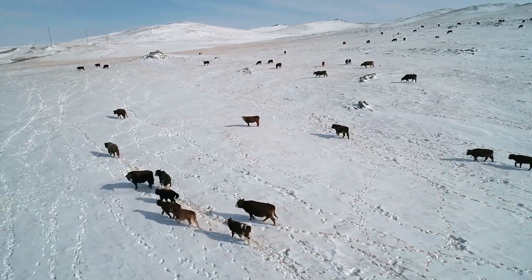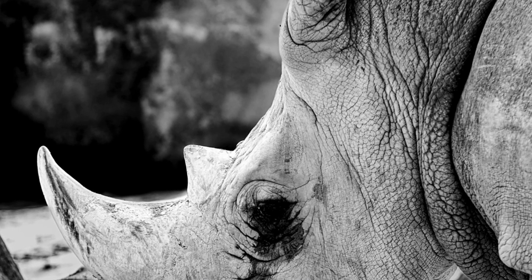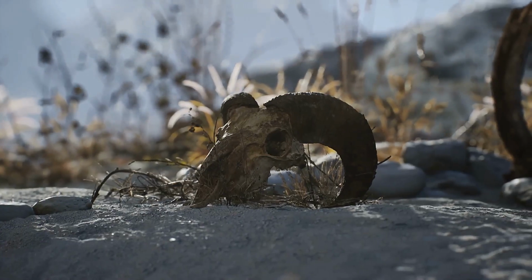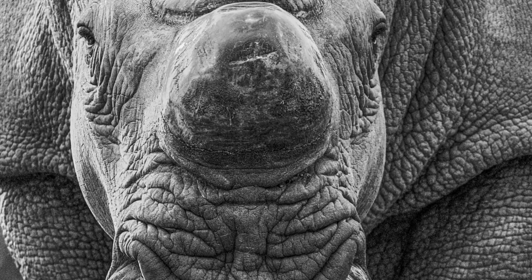Returning to the frozen landscapes of the last ice age, we encounter another behemoth built to withstand the harshest conditions, the woolly rhinoceros. Imagine a creature that combined the bulk of a rhinoceros with the ruggedness of a tank, covered in thick fur and armed with a formidable horn.